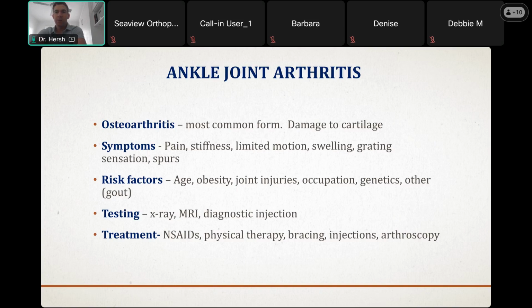Treatments for arthritis include anti-inflammatories, physical therapy depending on the severity, bracing, injections, arthroscopy, and the worst case would be some type of fusion.